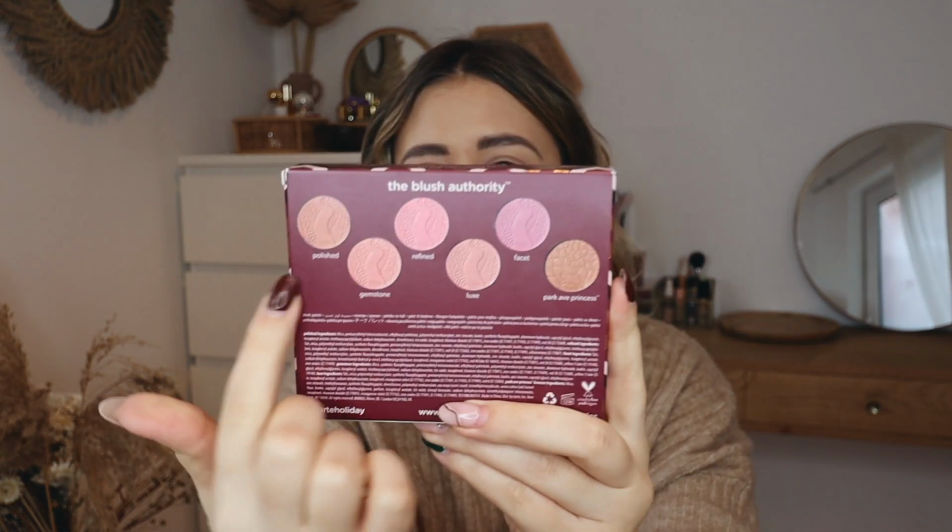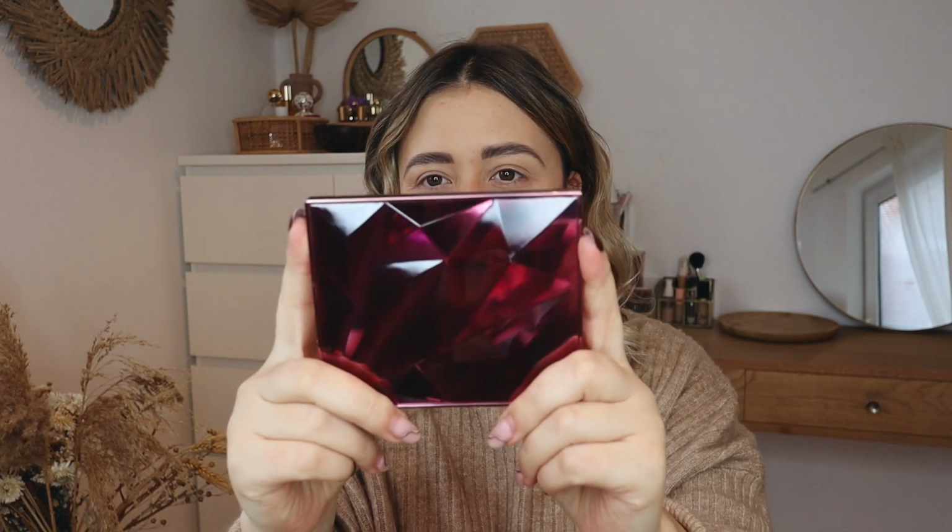Alright, so starting off with the packaging, this is what it looks like. Sorry for the glare of my lights, but this is what the cardboard looks like. And then on the back we have all of the shades and some additional information. Then once we open it up, the actual palette itself looks like this, which I think is absolutely beautiful. I have a habit of picking up Tarte blush palettes every single year, and I feel like for the first time it is not too bulky. It is very sleek. I absolutely love the design of this gemstone packaging.